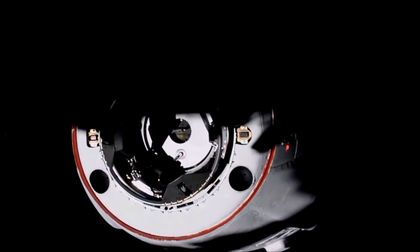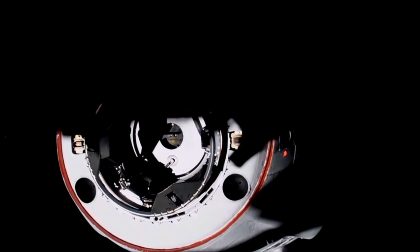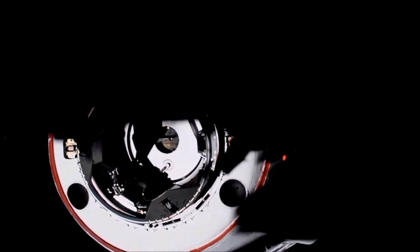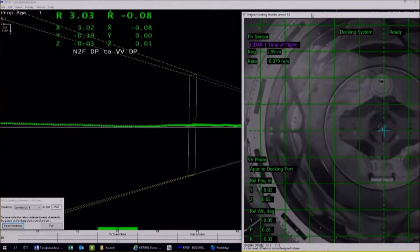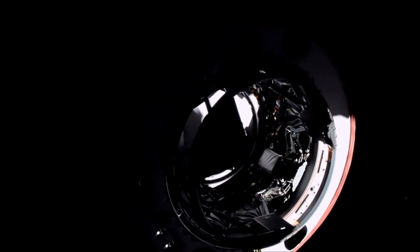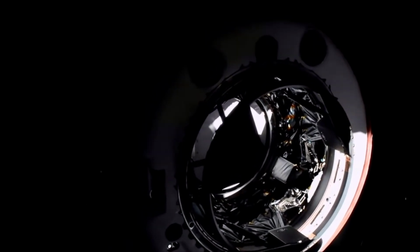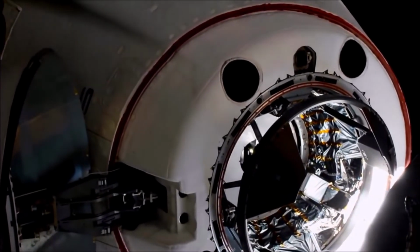Again, we're racing that sunset. This Dragon continues to close, 4 meters to go. Those shadows of the space station on the vehicle. Yeah, you can actually see the centerline camera pretty clearly there, sort of with the contrast of the sun right now. 3 meters to go. Two meters. We are inside the hands-off point, the crew hands-off point. 1 meter to go.